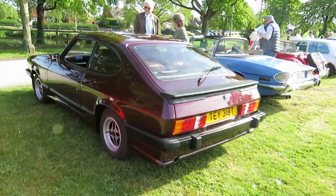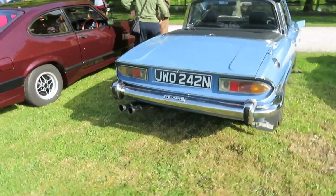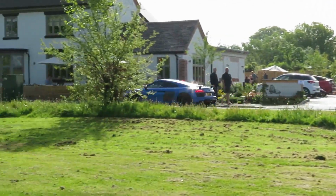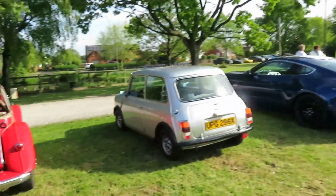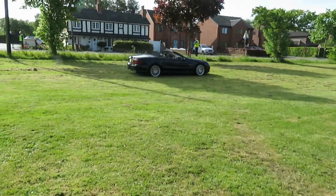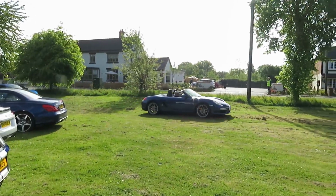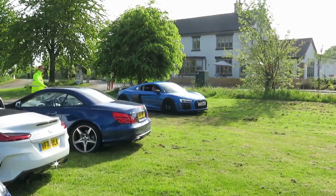This is one of the later Capris. Beyond the Chimera we have another V8 car in the form of this Triumph Stag. Oh hello, Audi R8 V10. Some nice downshifts. A wonderful mix of old and new. MGTF. This is the one with the headlights in the wings. We've got a V8 Mercedes SL55, Porsche Boxster, I think that's Boxster S, next to an Audi R8 V10.